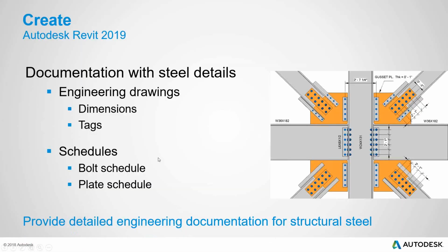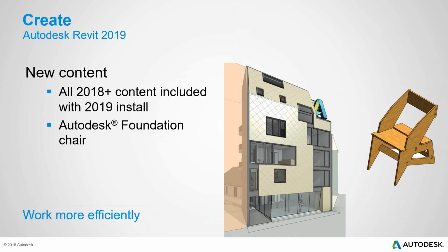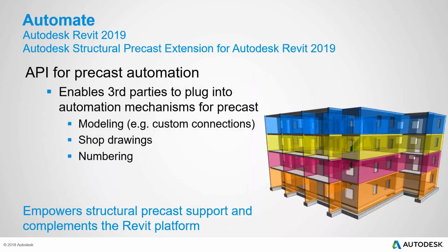All right, the other improvements in Revit, I'm just going to quickly touch on. Now we have free-form rebar shapes, and the rebars are fully schedulable. All the extra content that came in towards the second half of 2018 will also be included when we install Revit 2019. And Autodesk has put this little chair to the right as a little Easter egg in the Revit library once you install Revit. There are some tools available in Revit 2019 as well.